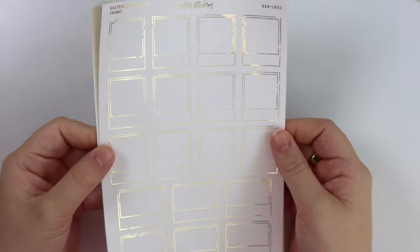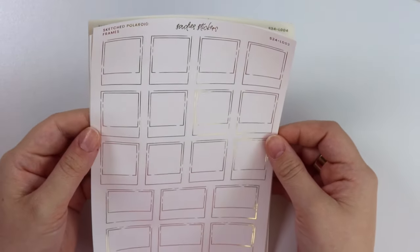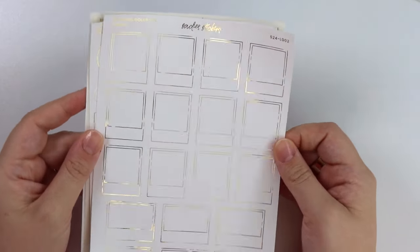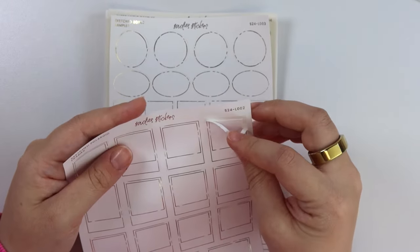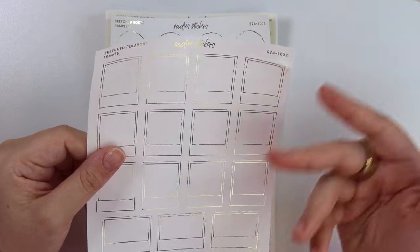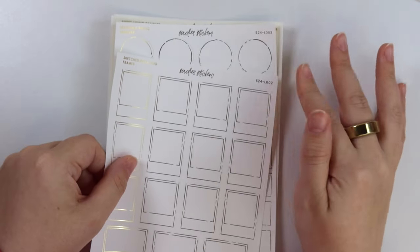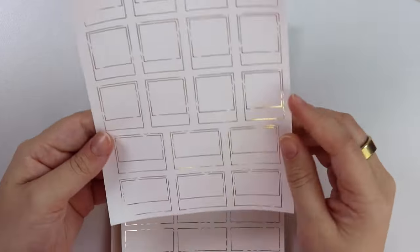Let's start with the bigger sheets first. So first we have these sketch Polaroid frames. We did have these in the Advent. The Advent, I like to show some new stickers and you get them ahead of time and you got them at a better price when you price everything out appropriately, but now they are available in the shop because I have gotten some requests for them.